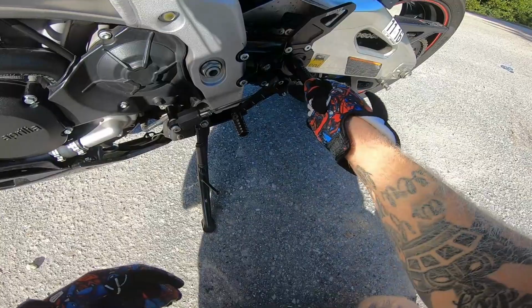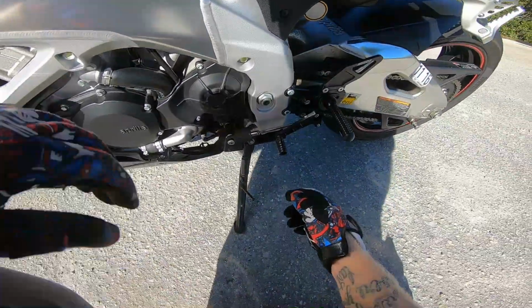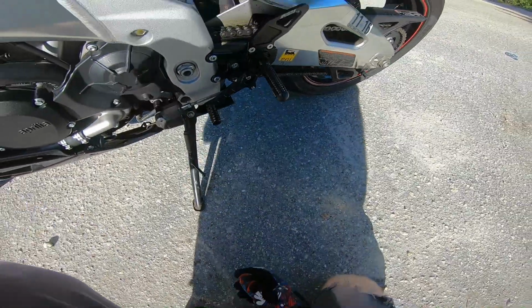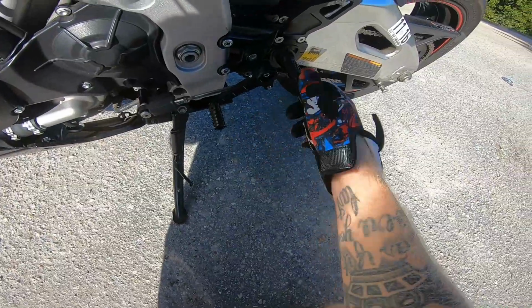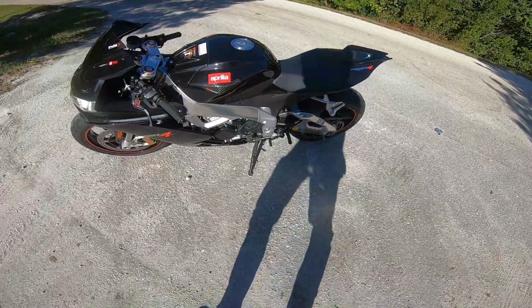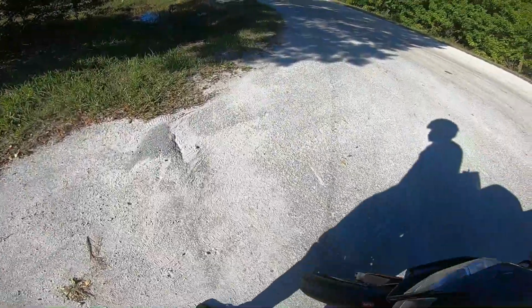Dude, this is something else, man. This is why we take the maiden voyages. So this linkage fell, so I went to downshift, and this was dangling down here. This is almost as bad as my side stand or kickstand falling off of my Ducati. Anyways, let's do the walk around on the bike.